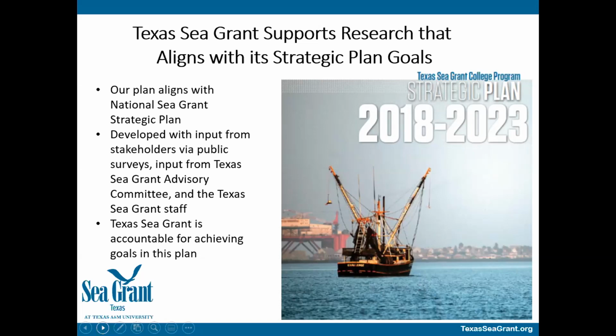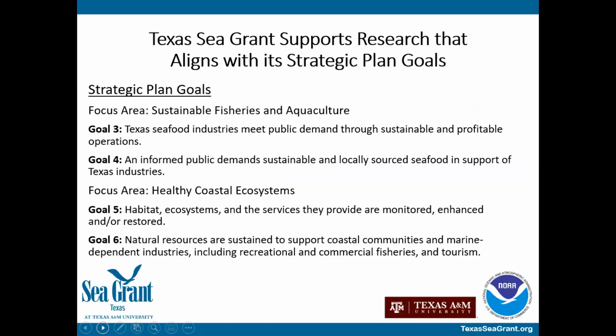But all of our research, all of our extension addresses the goals in the strategic plan that I'm going to be sharing with you today. Now, I'm not going to share the whole plan with you today, just some pieces of it. We encourage you to go to our website, download the plan, and take a look at specifically the focus areas and the goals in that plan that you're going to have to address in your pre-proposals and in your full proposals. So let's dig a little bit deeper into those strategic plan goals that I've mentioned.